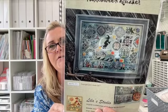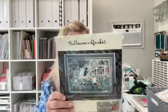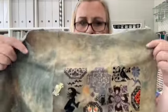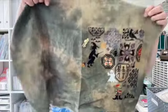This one is the Halloween Quaker by Lila's Studios. I have put some time in on this recently in the last few weeks. And I got the witch almost completely done. This is being stitched on murky linen.